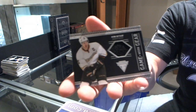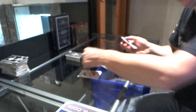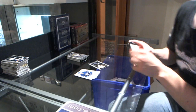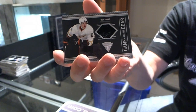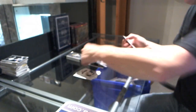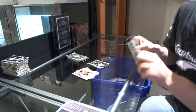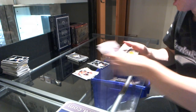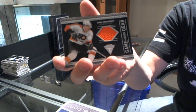Jersey for the Anaheim Ducks, Ryan Getzlaf. Game Gear jersey for the Anaheim Ducks, Nick Bonino. Game Gear jersey for the Philadelphia Flyers, James Van Riemsdyk.